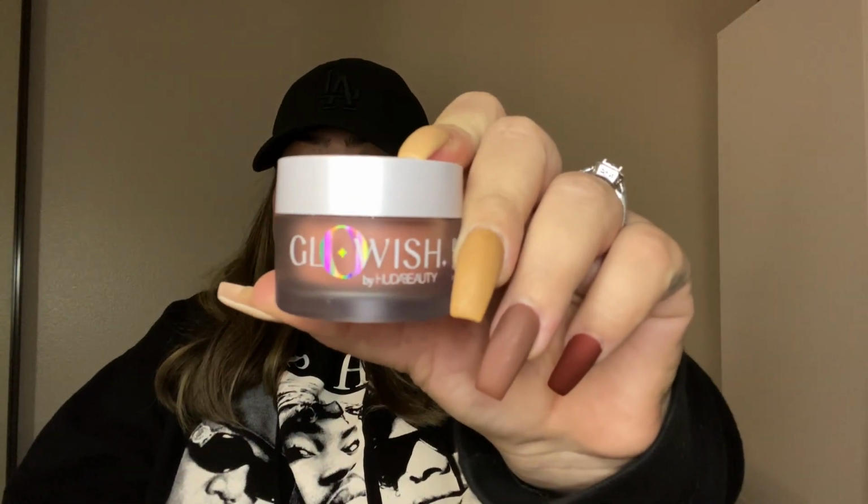But let's go ahead and jump into the makeup portion first, and then we'll talk about everything that's not makeup related towards the end. So the first thing I got was this Glowish by Huda Beauty Blur Jam. It is the blurring primer that everybody has been talking about. I did swatch this in store and I liked the way it looks. I went ahead and picked it up.